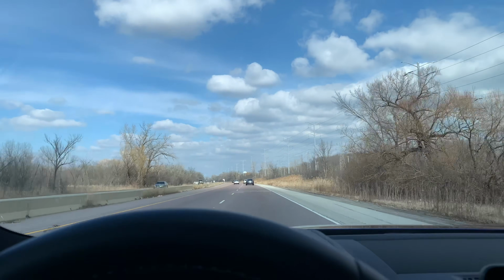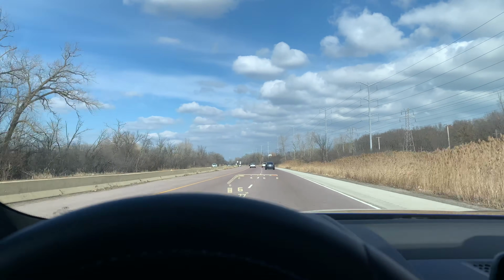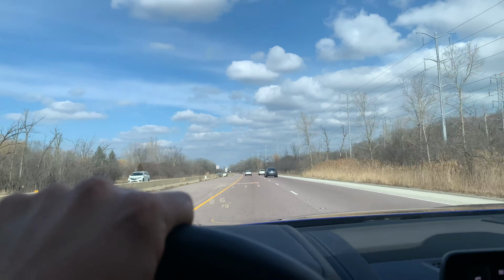I don't want to get a ticket during a test drive. Has that ever happened to you before? Not with me in the car yet. But you heard about it, right? Yeah.